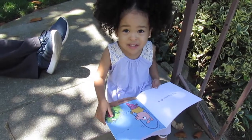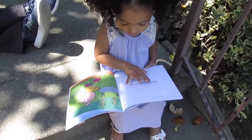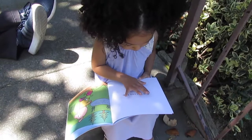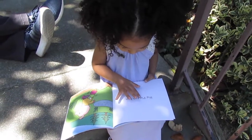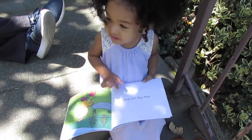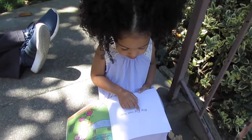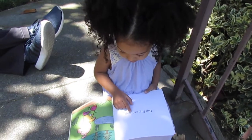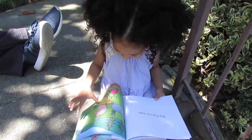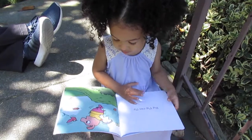Look, it's a pink shirt. It's so funny. What's the title again? Take your time. Big pig can hop. Oh wow, that's weird.